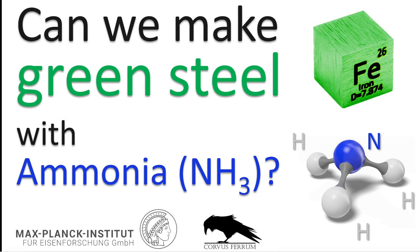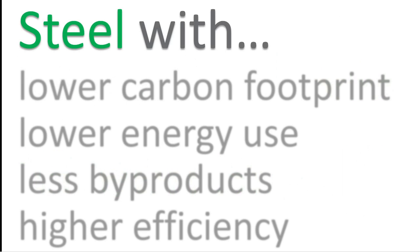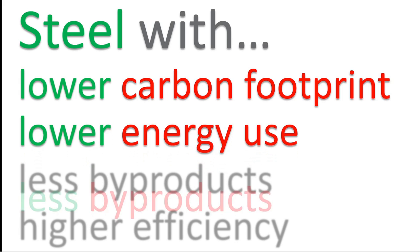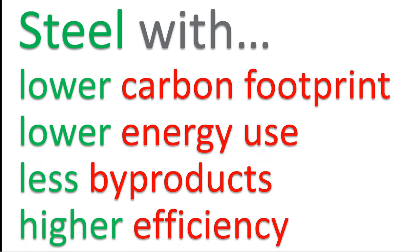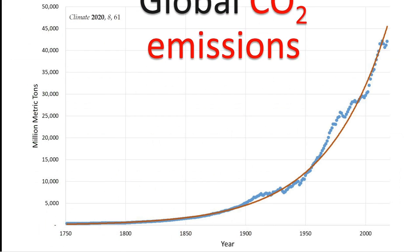Can we make green steel by using ammonia, or more precisely, by using the hydrogen that is bound inside of the ammonia? What is meant by green steel? Green steel means a product of lower carbon footprint, lower energy use, less byproducts, and higher efficiency when being made. The reduction of the carbon footprint of steelmaking, however, is by far the biggest and most essential and urgent target.